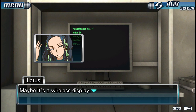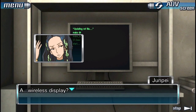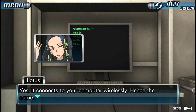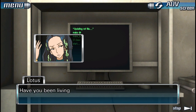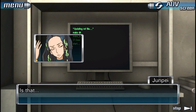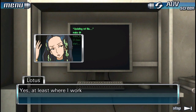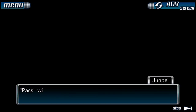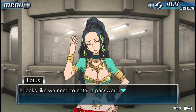Maybe it's a wireless display. A wireless display? Yes, it connects to your computer wirelessly, hence the name. Have you been living in a cave, Junpei? Is that normal? Yes, at least where I worked. Oh, it's stopped. Pass with a colon. Looks like we need to enter a password.